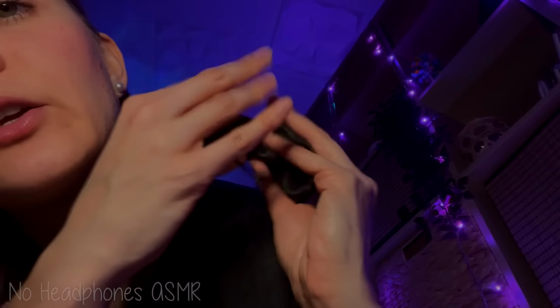What's inside this little pouch? Let's take a look, okay? Let's take a look. Need to examine it first. Okay, so I have a pretty good idea of what's in here. I can feel it. I can feel the shape of it.